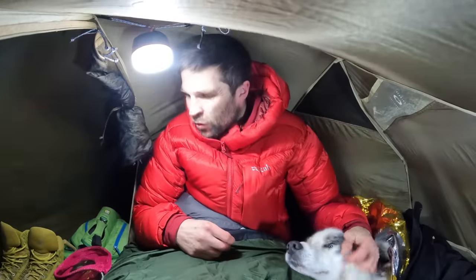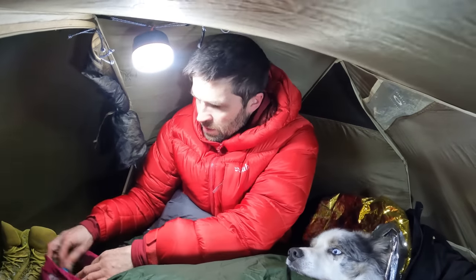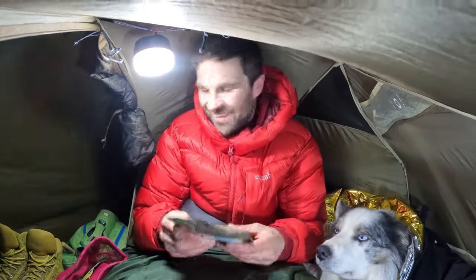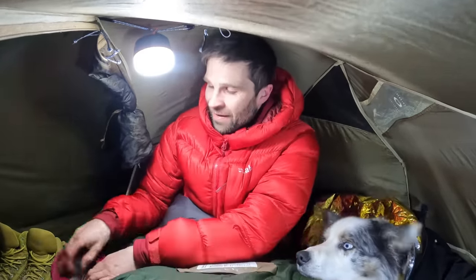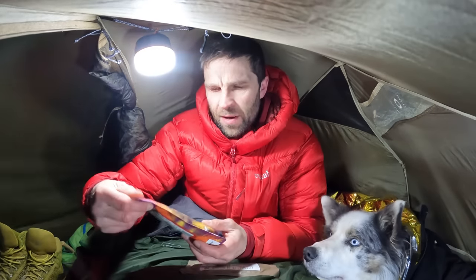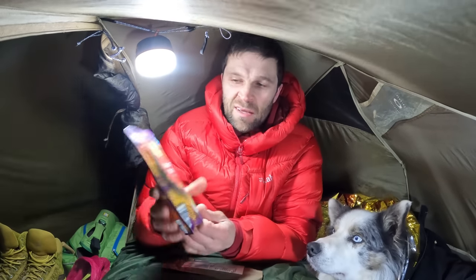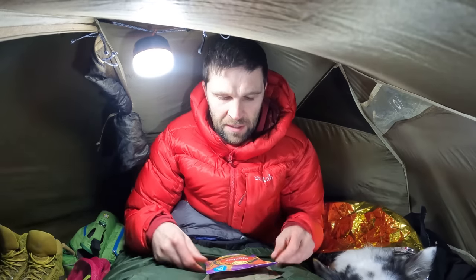Right, let's see what we've got for dinner in the magic bag. So first of all, we have a chicken curry and potatoes. That is a ration pack, which is slightly out of date. I won't say what, but I'll eat it anyway. And just to go with that, I've got some Bombay potatoes to add in. Obviously both curry, so just shove them in a pot and that should be quite a nice one together. And there's plenty of energy in that just to keep me going for the evening.